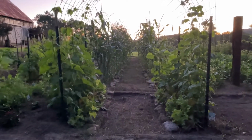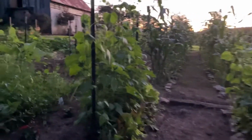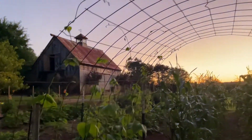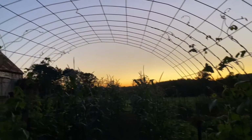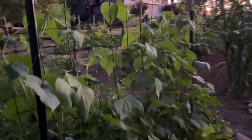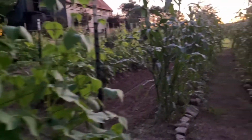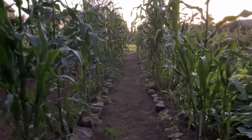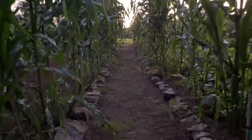out here. So these are rattlesnake beans that are growing on this trellis. A lot of people like to use hog wire. I had this welded wire left over from our house construction. Worked out great. Eventually I'll change that out probably to a cattle panel. There you can see the path of the corn.